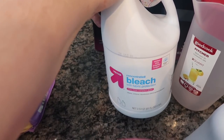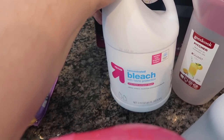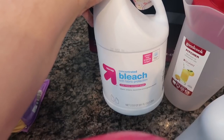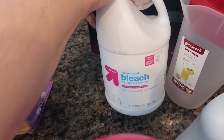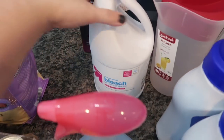Well, there's something about the no splash kind that makes it non-sanitizing. So once I found that out, I stopped buying it, because what would be the point of bleach besides whitening your clothes if there was no sanitation purposes to it? So I went back to just buying the concentrated bleach, and we were almost out. So I went ahead and got that.